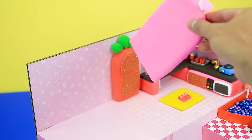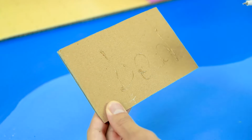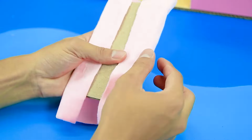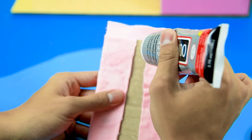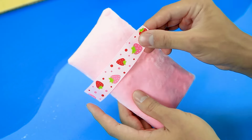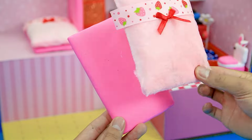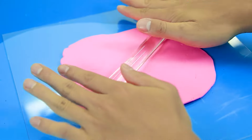Next, I will make bedrooms. Dream of a bunk bed with windows, so let me make it.